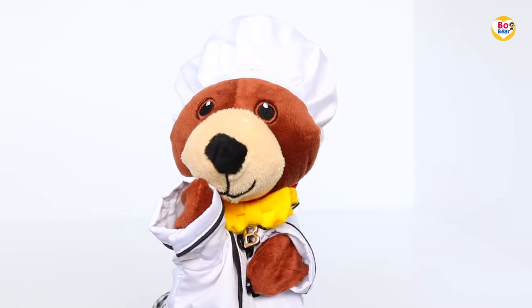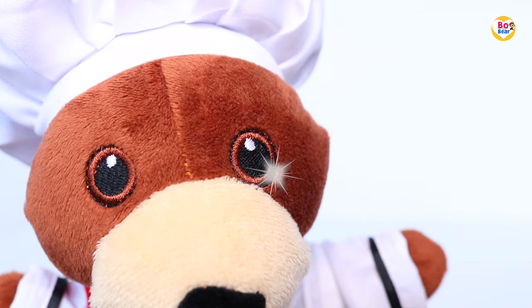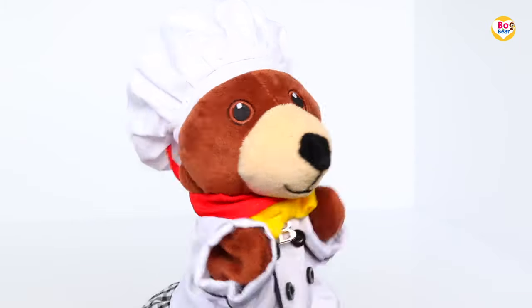Vegetables are really good for you. Yummy. They make your eyes sparkle. They keep your teeth healthy. And they give you lots of energy to run around. Yay. And have fun.